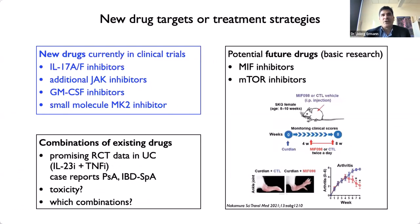And then here is a slide about new drug targets and treatment strategies. There are a number of new drugs that are currently in clinical trials. Probably the drugs that will very likely hit clinical practice fairly soon are these combined IL-17A/F inhibitors that are in clinical trials. Additional JAK inhibitors are in clinical trials. And then there are a few other treatment modalities that are in earlier phases of clinical development. There is a mediator called GM-CSF, for instance, that is being targeted in an early clinical trial.